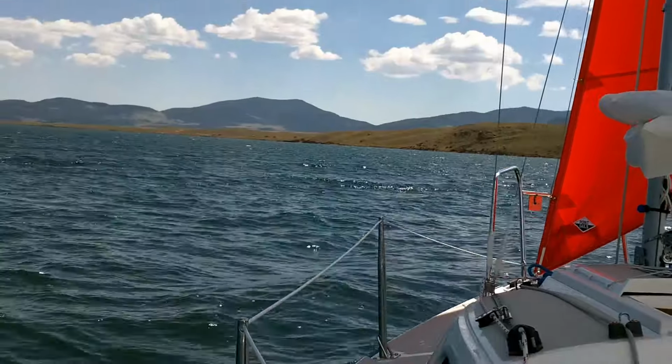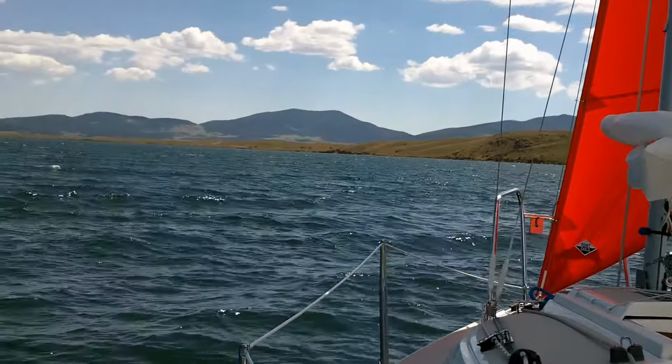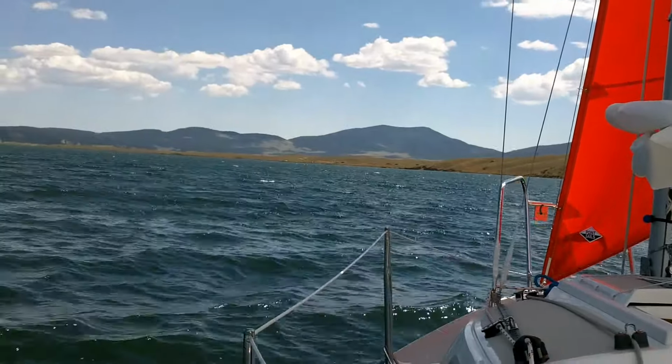It slows the boat down. It creates a ton of lee helm, so the boat really just wants to turn away from the wind, bear away, and just sail downwind. It's all it wants to do right now. And so I'm putting in a ton of rudder.